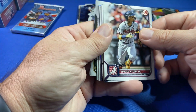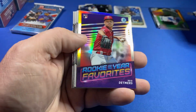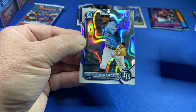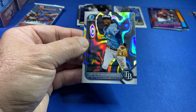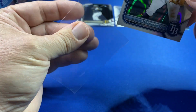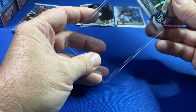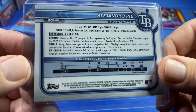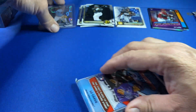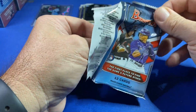Pretty certain of that. I think we have a hit on the back. Looks like a lava monster. Reed Detmers. Who is it going to be? Ooh, PA first. It is a lava monster. That's cool. It's a good looking one. Tampa Bay shortstop. He ain't going to be playing there, I'll tell you that. He's either going to get traded or he's going to play second base. So there's our first hit. Lava Monster out of $3.99. Alejandro Pay. Nice to get a hit.